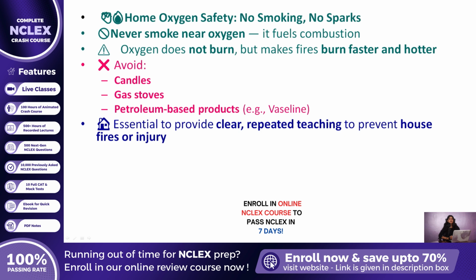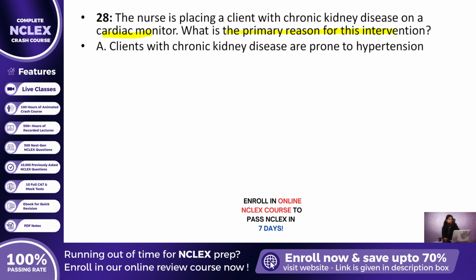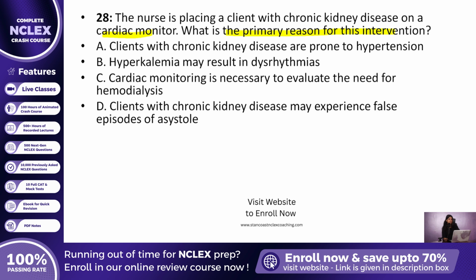Finally, let us move to question 28, which highlights why continuous cardiac monitoring is vital in chronic kidney disease. The nurse is placing a client with chronic kidney disease on a cardiac monitor. What is the primary reason for this intervention? Here are the options. A. Clients with chronic kidney disease are prone to hypertension. B. Hyperkalemia may result in dysrhythmias. C. Cardiac monitoring is necessary to evaluate the need for hemodialysis. D. Clients with chronic kidney disease may experience false episodes of asystole.